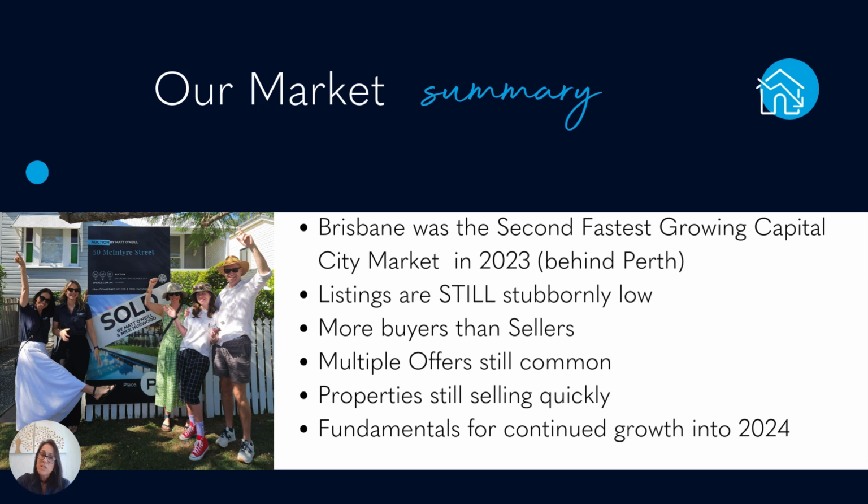I would say fundamentals in Brisbane are still in place for continued growth into the early months of 2024. Unless we see a significant shift in the listing volumes or the buyer demand, we still expect price growth to continue on an upward trajectory.